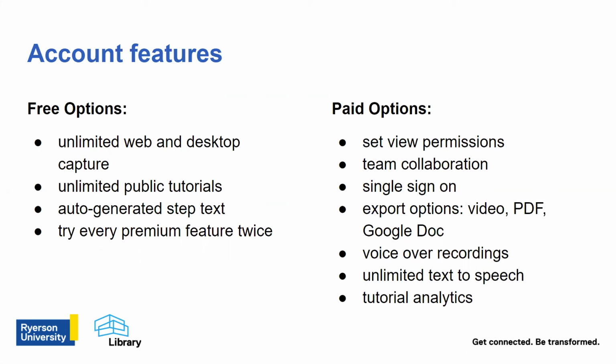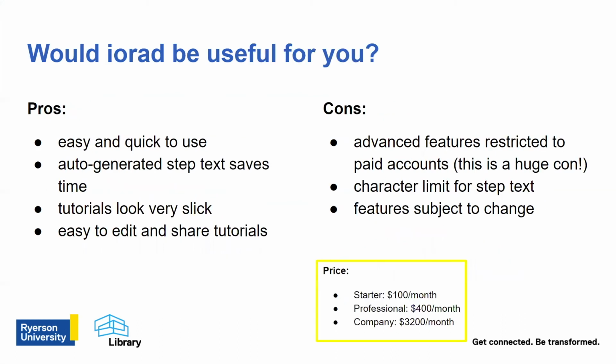In terms of those premium features, you can set view permissions, so you can have private tutorials. There's team collaboration options, single sign-on, export options, voiceover, text-to-speech, and tutorial analytics.